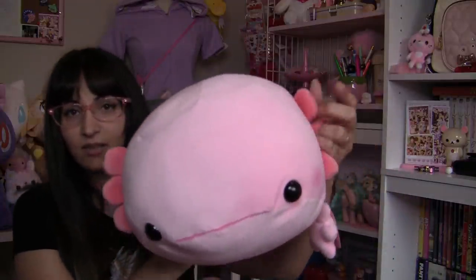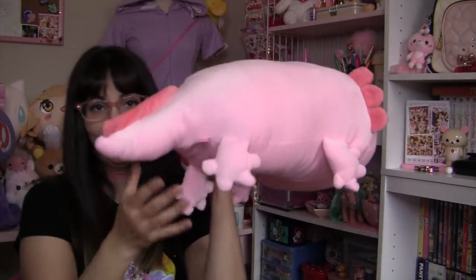Next in this box, another axolotl! I got a lot of axolotls. So this is my favorite color, I think, out of the three. I like pink, if you guys don't know. But cute little gills that are super soft, funny face. Stretchy, there's the belly and the tail, but super soft and adorable.